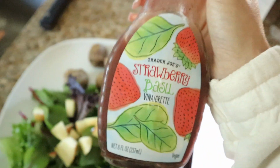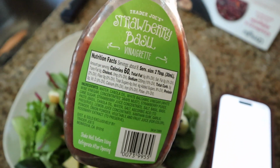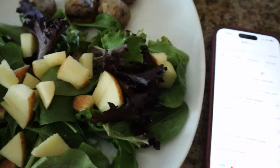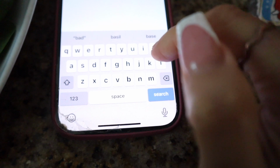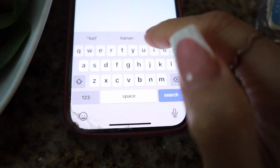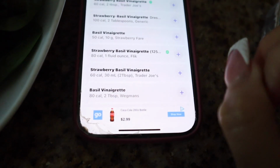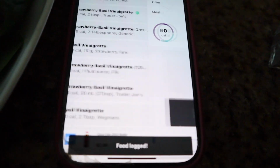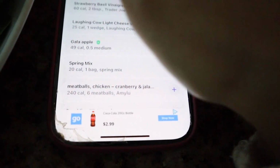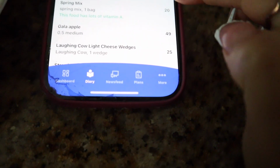I'm gonna be using this one from Trader Joe's and it's only 60 calories for 2 tablespoons. I'm gonna measure 2 tablespoons, so hopefully it pops up. Strawberry basil vinaigrette. Yes, it's right there. Okay, so we're gonna add that, and that's gonna be our lunch. So our total lunch calories is 394 calories.